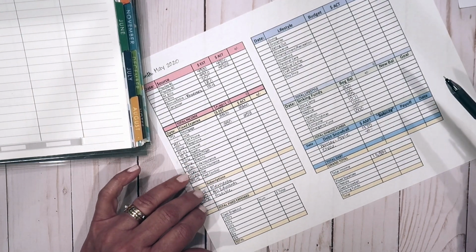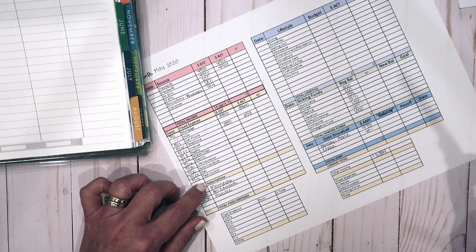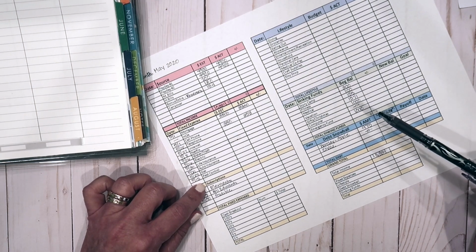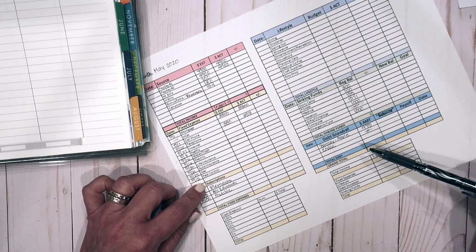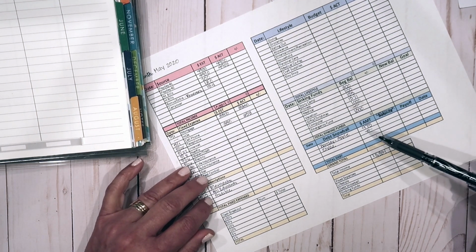I know right now student loans have been deferred, or I think they're deferred, which is good because they aren't charging you interest during that deferment. So if a student loan is a big part of your income and your income is compromised right now, call your lender and just have a conversation.